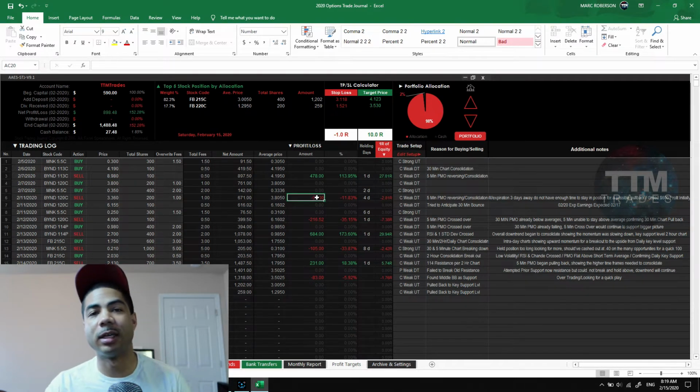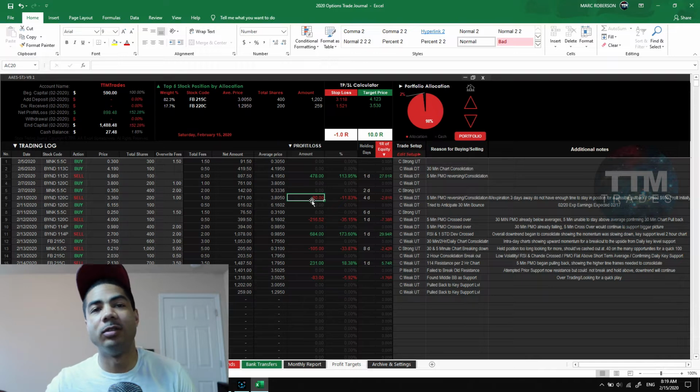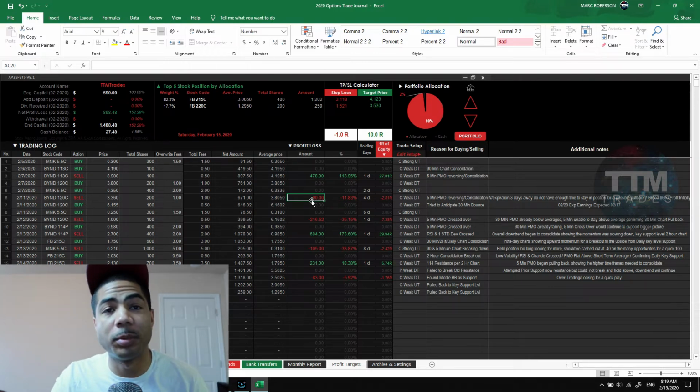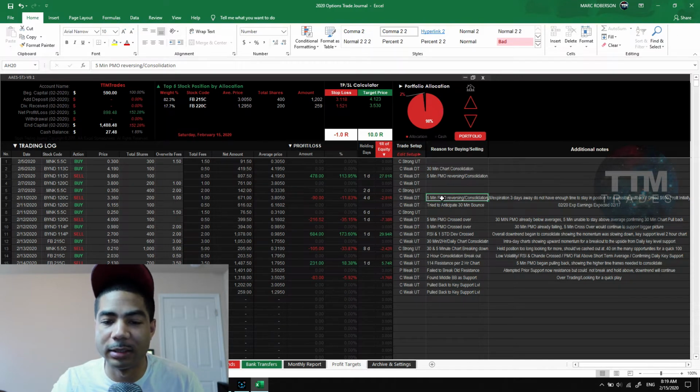Now, my biggest thing was I was up $650 on the trade. The market had given me money, and by me locking into my mind that I was supposed to get more, I stayed in and got greedy, and the market immediately retreated on me. Okay, so with that being said, I annotated the reason for selling was the 5-minute PMO was beginning to reverse, and it was consolidating at the same time.